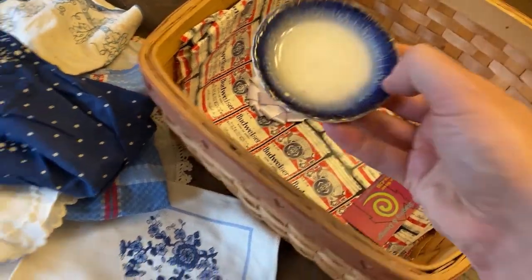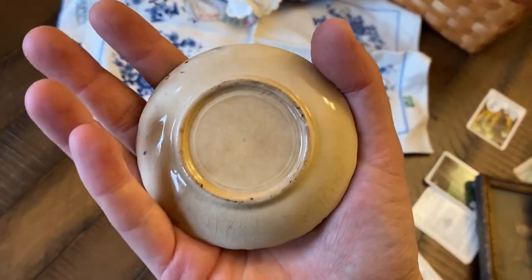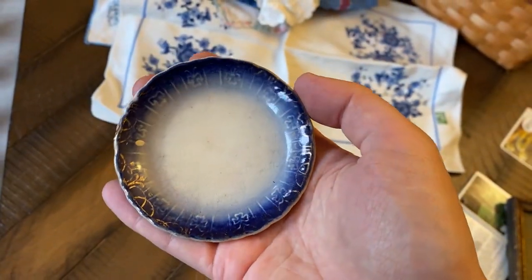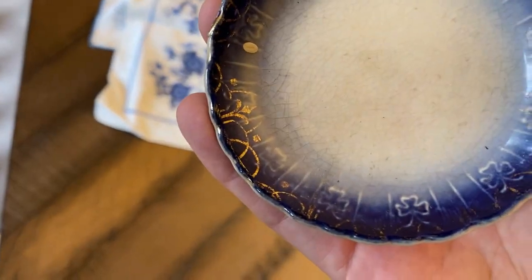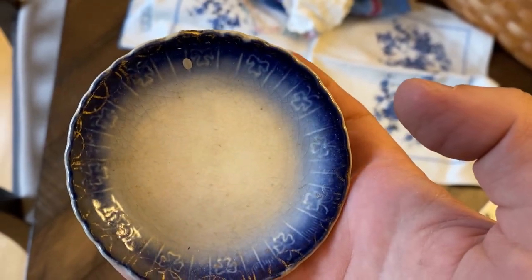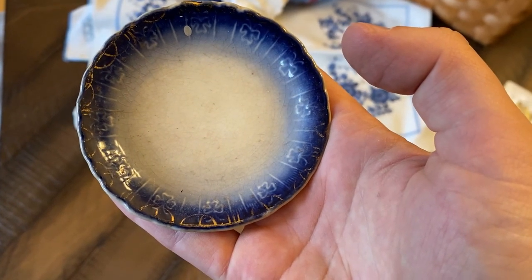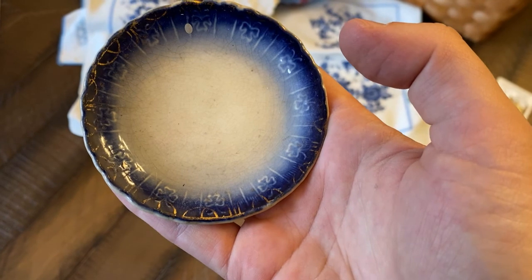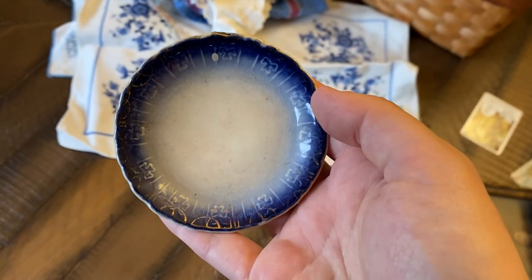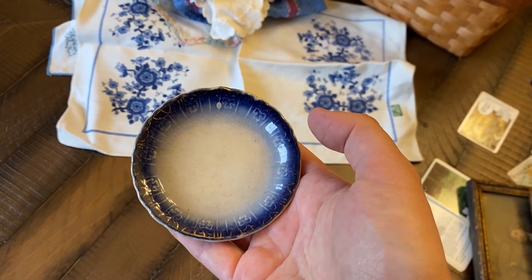Okay, random stuff. I think this is my first piece of flow blue. I grabbed it because I don't have any flow blue yet. It's really, really old. There was no teacup to go along with it, and it's interesting, it's kind of the same clover looking motif as on, wait, what was it on? Something else that I showed you. I'm thinking about what it was. Oh, on the yellowware bowl. So that's weird. I love this. I'll keep it as a trinket dish on my vanity or something.